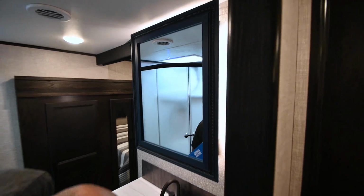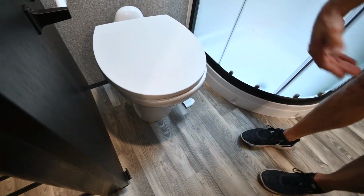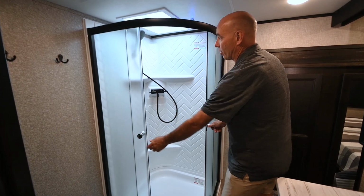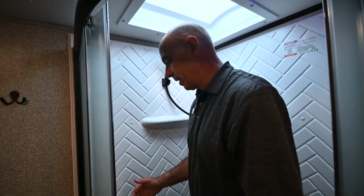Now I have a porcelain foot flush toilet that I was sitting on here. So that's nice. It's not plastic, it is porcelain. Glass shower enclosure on the shower. It's a one-piece molded shower surround.